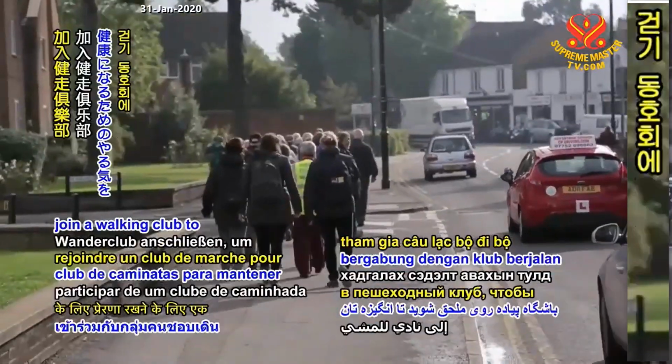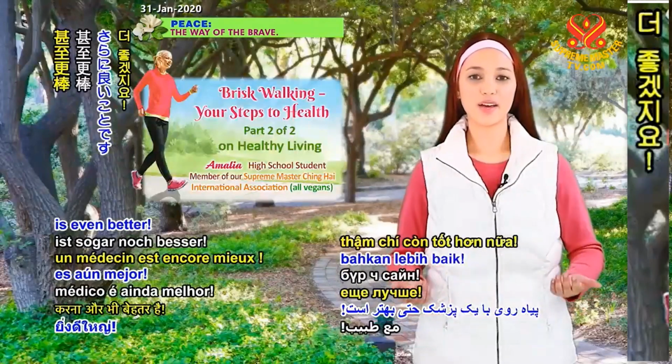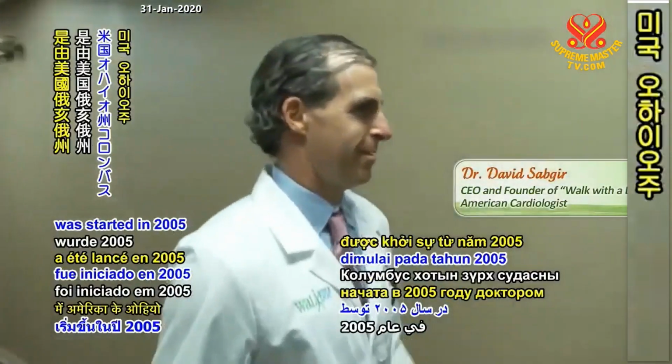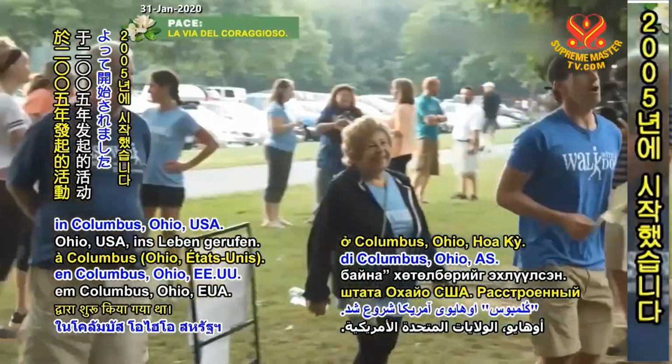Alternatively, you could join a walking club to keep up motivation to get fit. Taking a walk with a doctor is even better. Walking with a Doc was started in 2005 by Dr. David Sabgert, a cardiologist in Columbus, Ohio, USA.